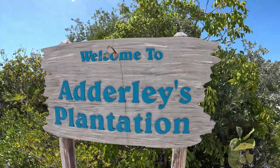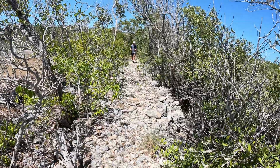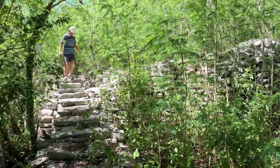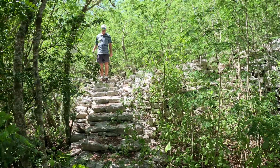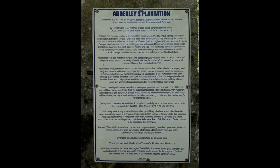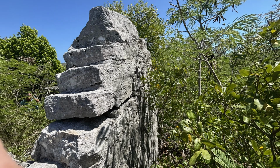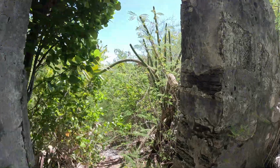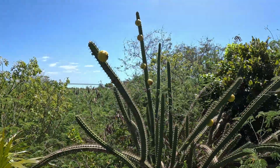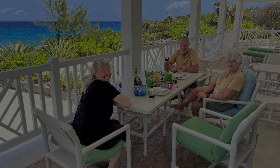So we're off to check out another attraction of old. Some remnants of an old house and a sign which you can pause to read if you wish. Back at our villa for a relaxing evening before we head for home in the morning.